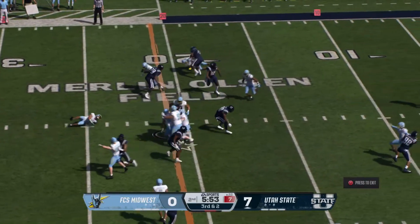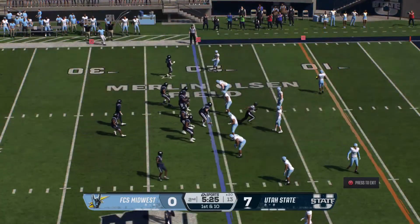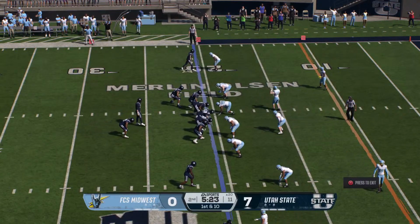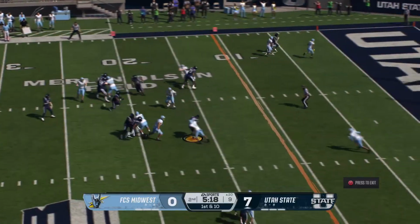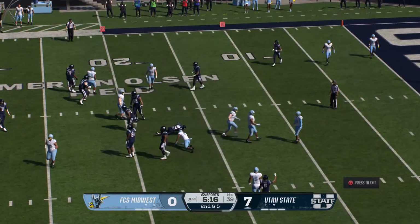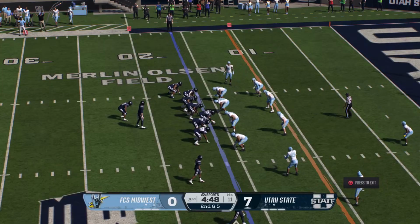On 3rd and short, they keep it on the ground here. And how does he keep running? I'd be dizzy after a spin move like that. Utah State comes to the line with a 1st and 10. Finds a soft spot in the middle. He's brought down quickly. Minimal gain there. Still a bit short of the first down.